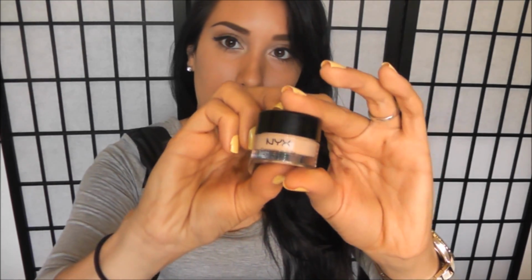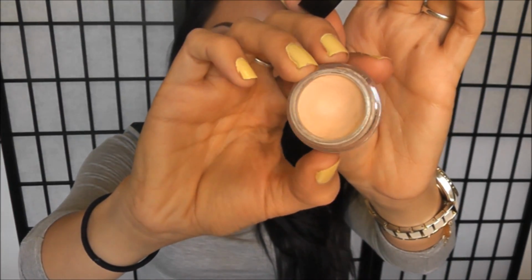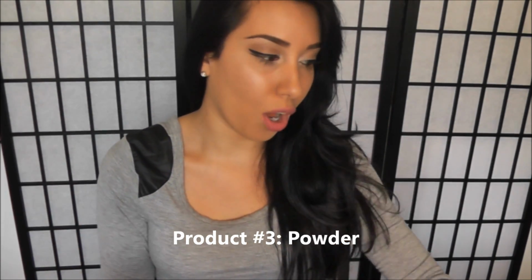So my favorite concealer for using on my face is my NYX concealer in a jar, and this is in the shade Fair. It looks like that, and I actually just put my finger right in it and dab it on my trouble areas. So you can go ahead and pick out any concealer that you like, and then after that, of course, setting it with a powder. It's also very important to set your foundation with the powder so that it stays put all day.